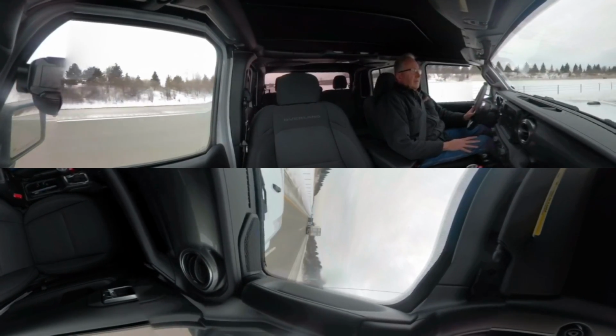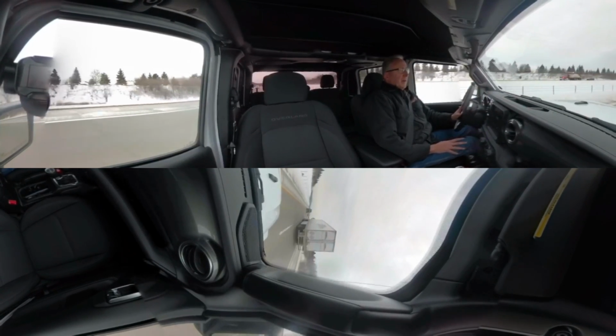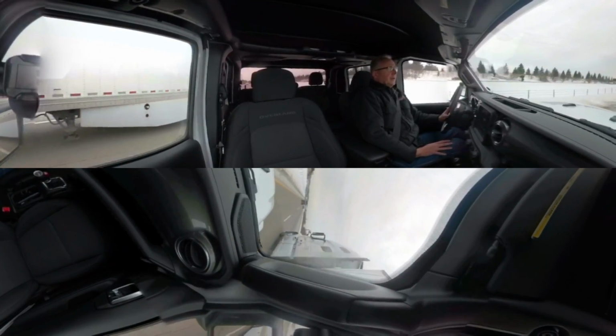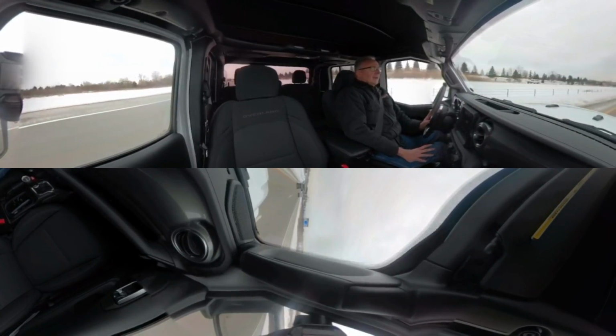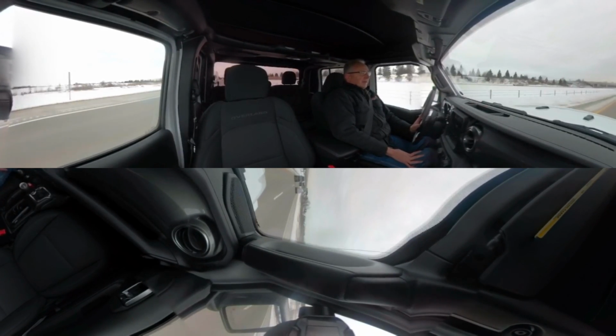Performance sound, I think it's a very nice performance sound. Having a 6-cylinder sounding cool, sounding sporty, is sometimes difficult to do. This sounds just right. It's present when you want it present. It's not overwhelming in any driving condition. So I would give it a 9 out of 10.